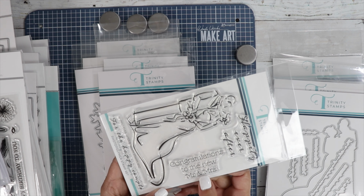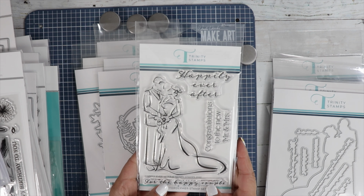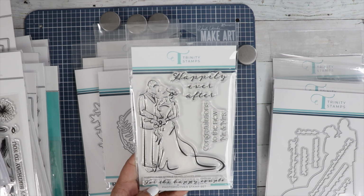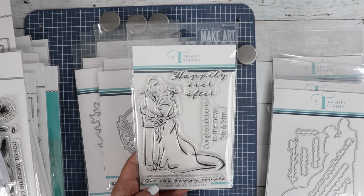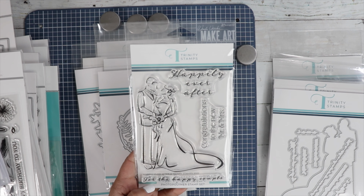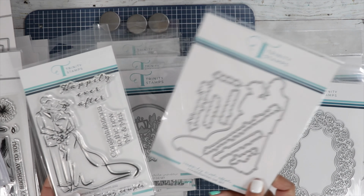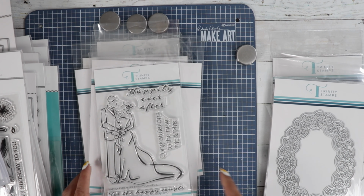We've got Happily Ever After, so if you need some wedding cards, we've got congratulations to the new Mr. and Mrs., Happily Ever After, and For the Happy Couple. Now this you can probably just emboss it in a color and put it on some colored cardstock and call it a day. You probably don't even have to color in the image. Then we have the coordinating die for that.